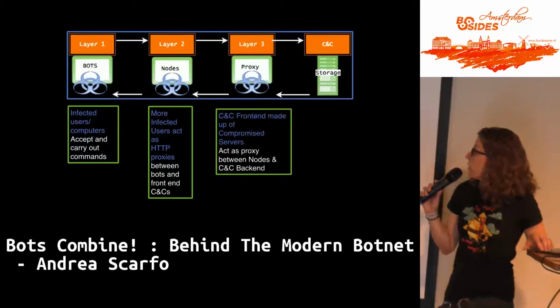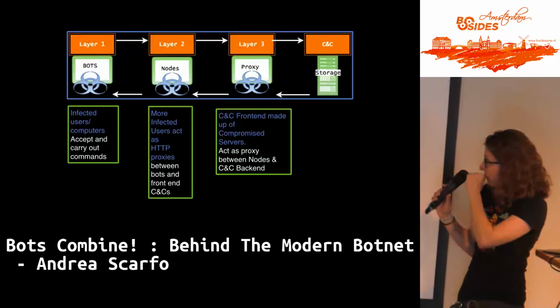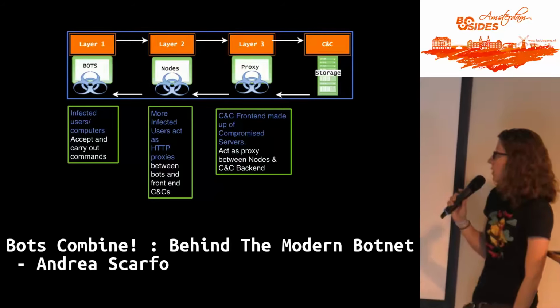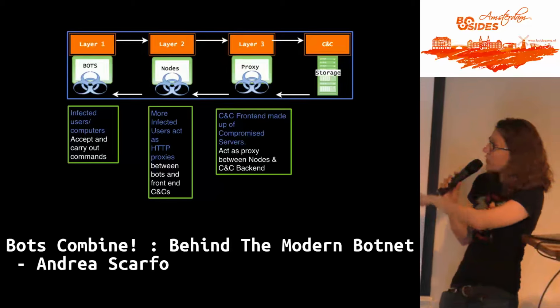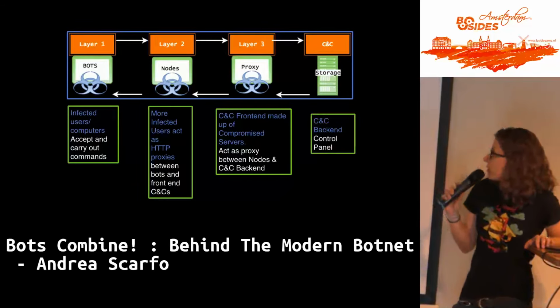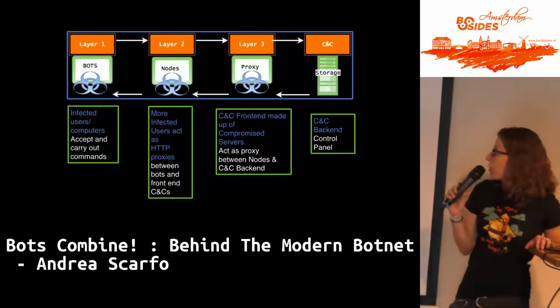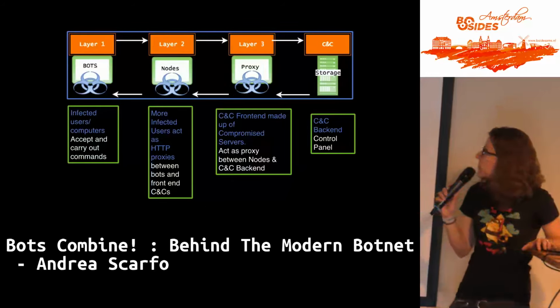And then you can have the third layer that's made up of usually compromised servers, and that's another proxy between the nodes and the backend. And the backend is the control panel where the attacker can manage all of his bots.